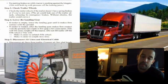3. Chock trailer wheels. Chock the trailer wheels if the trailer doesn't have spring brakes or if you're not sure. The air could leak out of the trailer air tank, releasing its emergency brakes. Without chocks, the trailer could move.